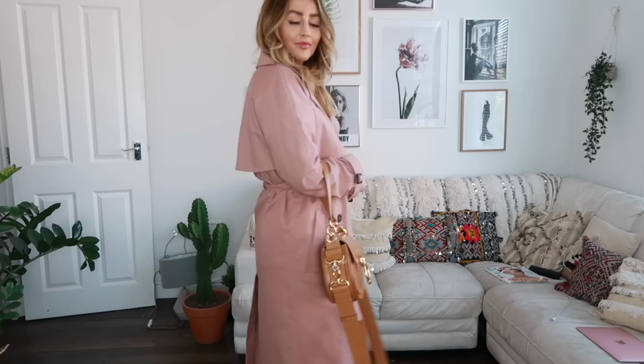So I am a really big fan of it, and it goes really nicely, because everyone knows a normal trench coat goes with everything. This is no exception, but the fact that it is this really pretty pink color just adds a little bit more of a feminine edge to it, and it just makes it seem a little bit different to your standard one. And actually, I feel like it makes it feel quite expensive too. So yeah, I'm a big fan. Also, I do love the color pink.